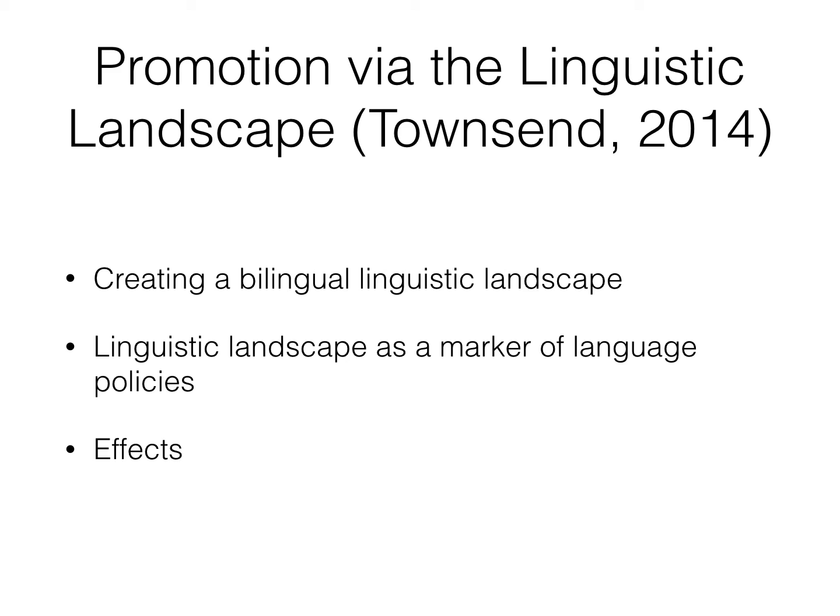Another method of elevating the status of Hawaiian would be the creation of a bilingual linguistic landscape. The linguistic landscape can be defined as all written language in public, for instance, the language used on road signs, street names, and other public signs. Today, the linguistic landscape in Hawaii is dominated by English, with a few exceptions where well known words such as aloha and mahalo are written on unofficial street signs.